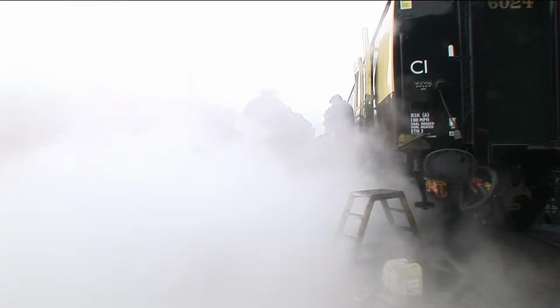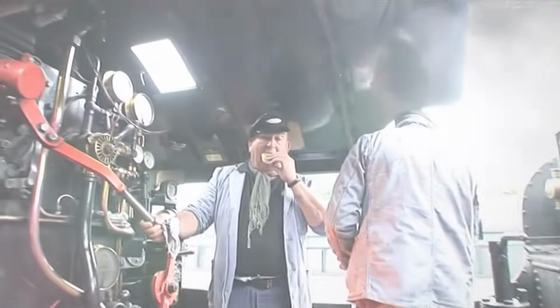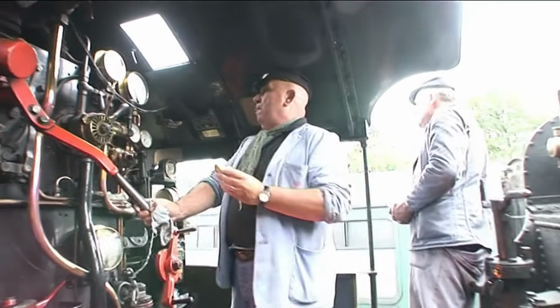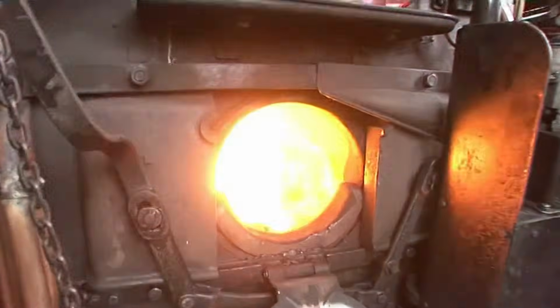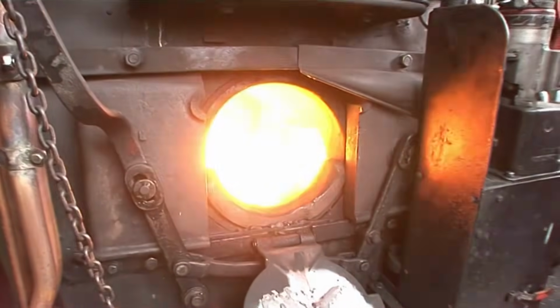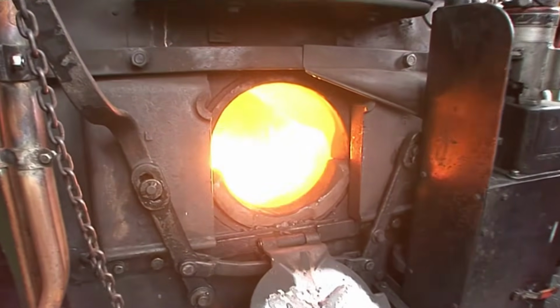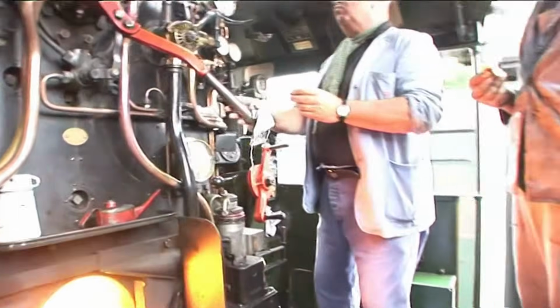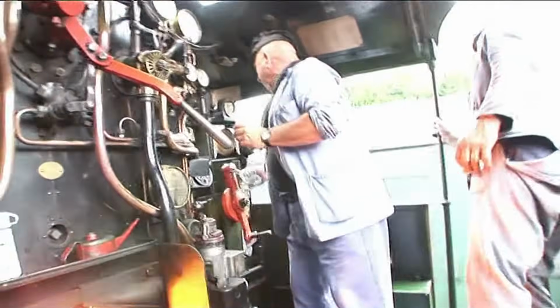6024 backed off shed for some light exercise on Severn Valley trains. Don't be fooled by John Price's apparently laid-back manner. He moves in a split second to stop the engine slipping. Being a Great Western man from steam days, Mr. Price is the right person to nurse the engine back to health during the next 100 miles or so of gentle running.